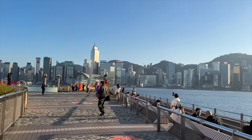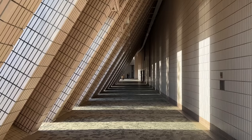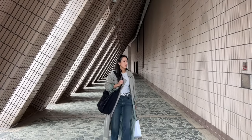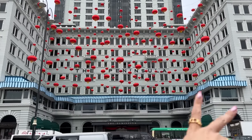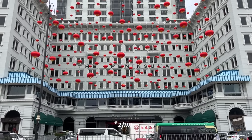On the second floor, you have a really nice view of the Hong Kong skyline. If you really love your afternoon tea, this is the most iconic and traditional one that you go. It starts, I think, at 3 p.m., but you got a queue.